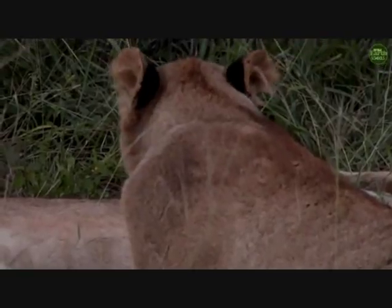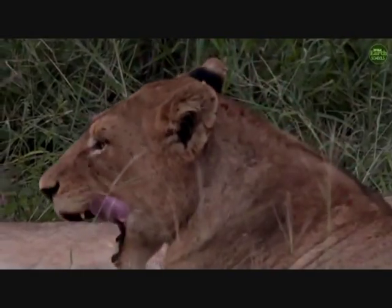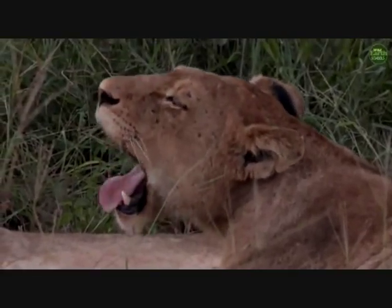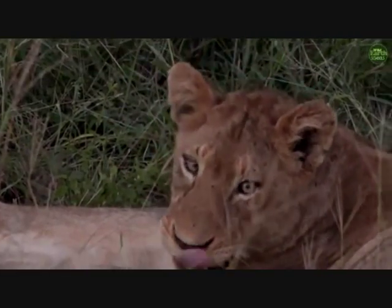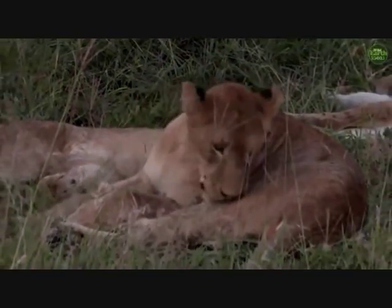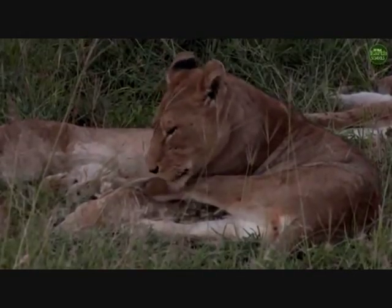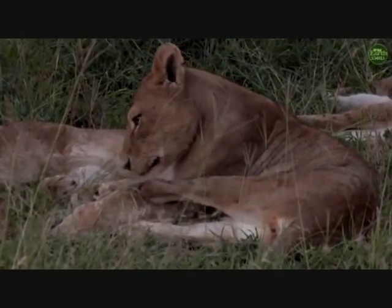Okay, so what's happened is when animals like monkeys see lions or leopards, they start shouting. And what they're doing is going, everybody, there's a lion, be careful. Everybody, there's a leopard, be careful. Run, hide, they're trying to eat you.